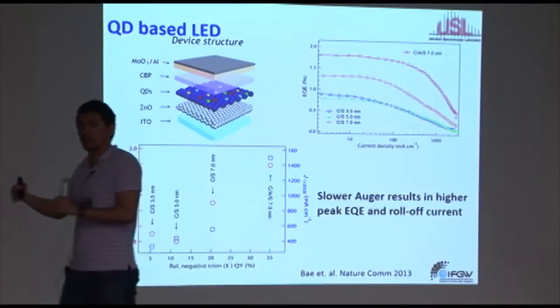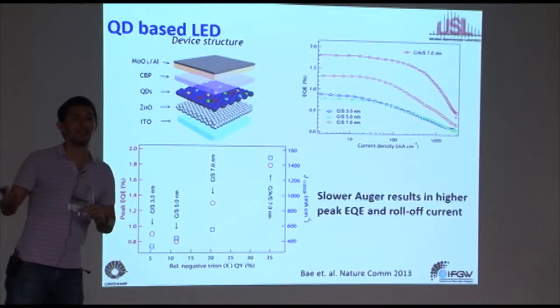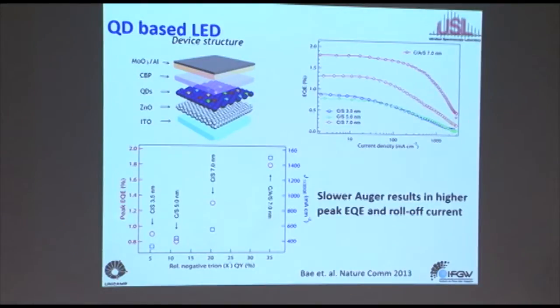And eventually, the Auger is going to be fast, because the more you put, the faster it gets. So then the EQE is going to start to drop. But look, here it drops already, but now it starts to drop further there. So I can increase my current much more, and I'm still going to have good EQE. But then someone is going to tell me, all right, but this is not good enough.